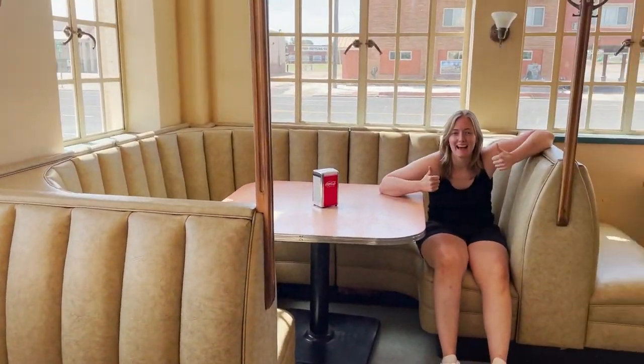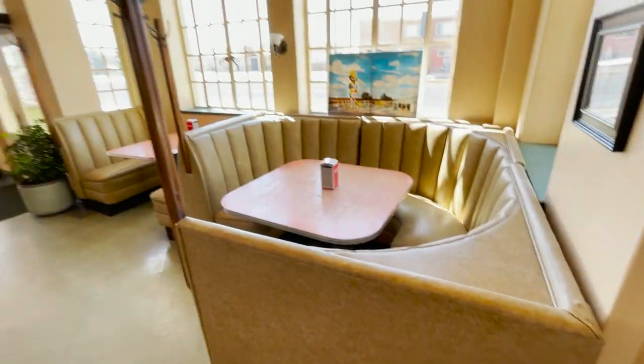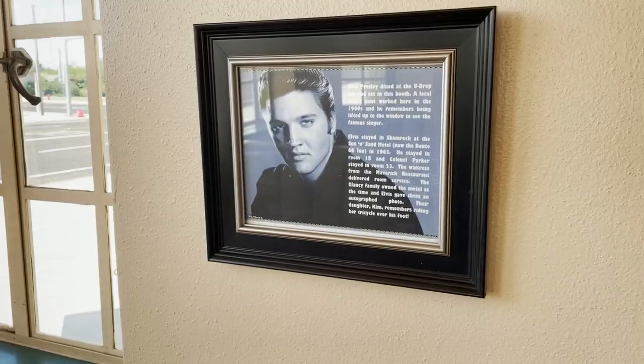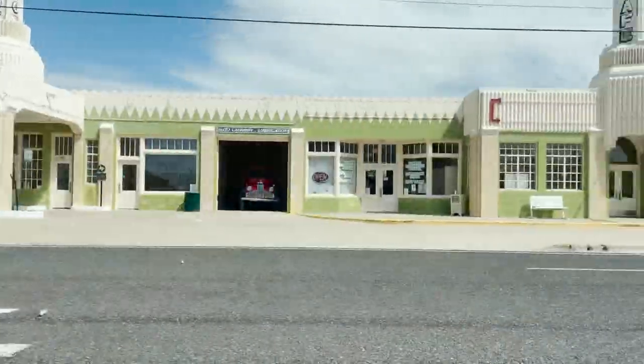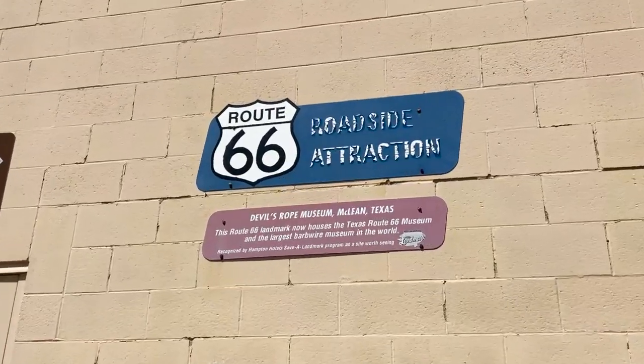The inside of the station now is a museum and souvenir shop, and the inside of the cafe is set up to still have the booths in there. Elvis Presley actually ate at the cafe at some point. The building's actually on the National Register of Historic Places, and it's been restored to its former glory. Pretty cool, very distinctive.